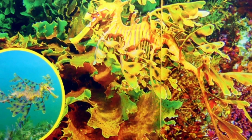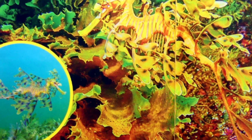A leafy sea dragon's fins have another important job too. The shape of its fins make the sea dragon look a lot like a piece of leafy seaweed. The sea dragon stays very still. Its leafy fins help it to hide in the seagrass. Other animals don't see it.